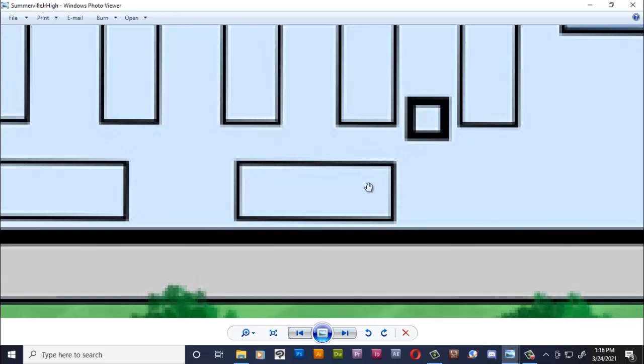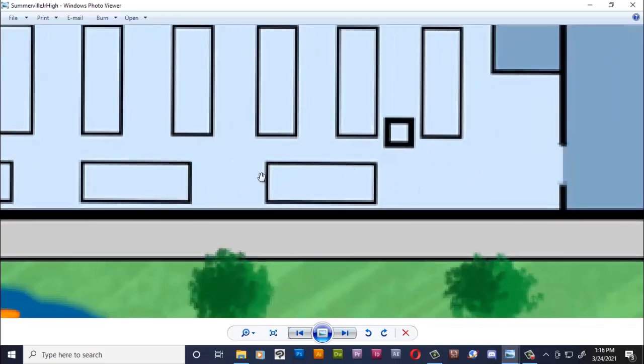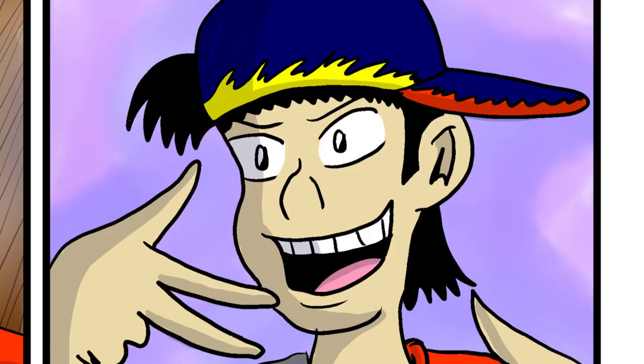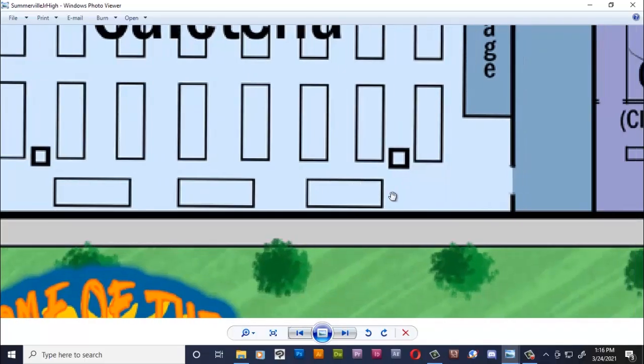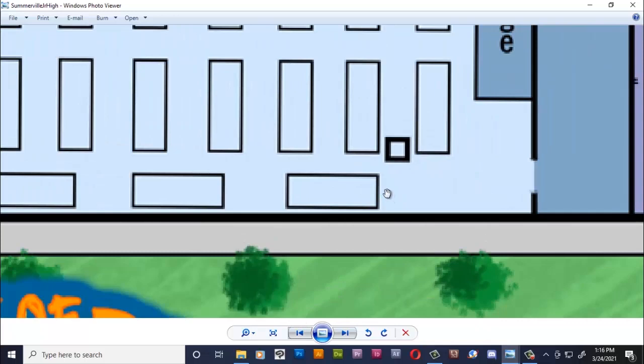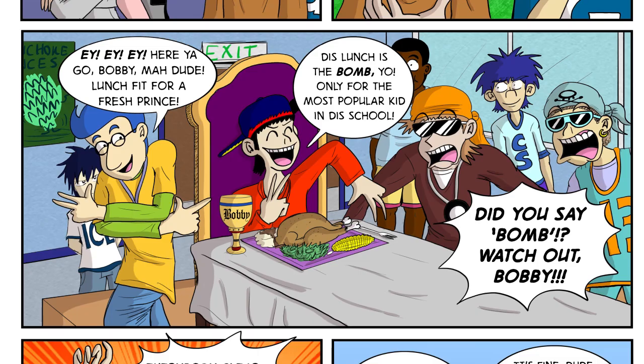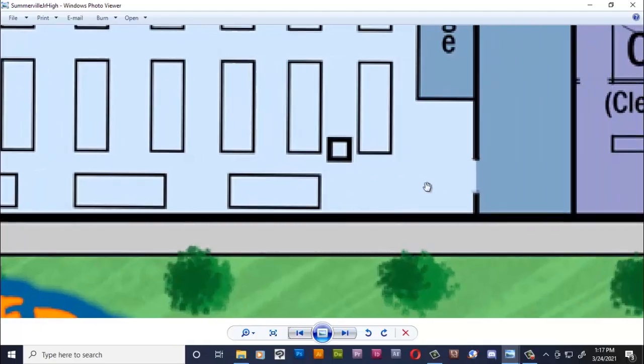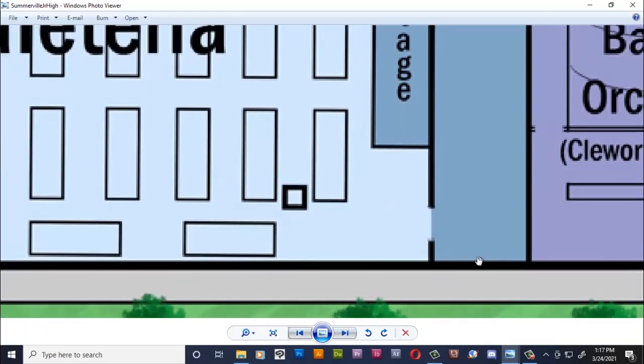Like it's on a different level, literally, because the most popular kids sit in this table. Most notably, Bobby Ambler, the most popular student in Summerville Middle School. That's his table. And of course, I had to make sure everything was right. I looked back at the one quickie where Bobby Ambler was eating lunch with his fancy chalice and his fancy chair. Look at all that food. And I noticed there was like an exit sign. It's not really an exit now, but it's a door. You know, it's a door leading to the stage, as you see here.